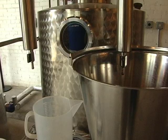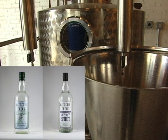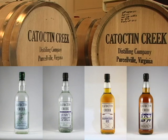It rises up through the column and passes through the line arm and down into the condenser behind me, where the cold water jacket will cool the steam, that is alcohol, back into liquid, and then it flows into small buckets that we capture it in. After distillation, clear spirits like Watershed Gin and Mosby's Spirit are bottled, while brown spirits, our Stone Rye and Catoctin Creek brandies, are aged in barrels for 2 to 4 years.